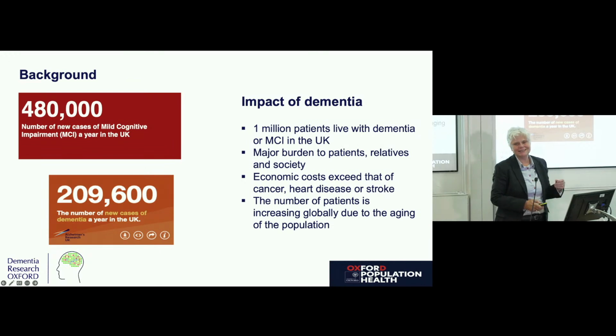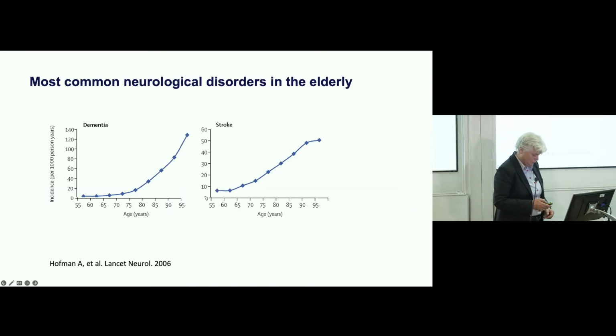But the impact of dementia is really big, and I think most of you are here because you are very much aware of this. So there are about 1 million people, perhaps more, with dementia or MCI living in the UK. And that's a major burden, not only for the patient, but also very much for the relatives, and also for society, because the cost of dementia is turning out to be really high on our healthcare system. So the number of patients is only due to increase, and the reason for that is that we simply become older, we have a higher life expectancy, and the older we get, the higher the likelihood is that we develop dementia.